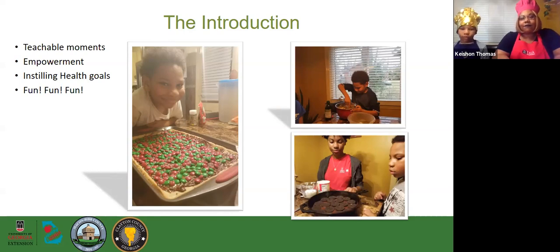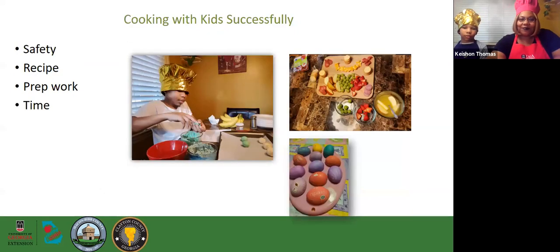It gives the child empowerment to make decisions and follow instructions, and also leadership. And it can also help to kind of undergird those health goals. It's one thing for us to say, eat your vegetables, eat your fruit, but it's another thing if the child is in the kitchen and they're actively engaged in the process and helping to prepare that meal, and they know that it's a healthy meal. And also, it's a lot of fun to be in the kitchen. I cannot tell you, with my older two children, all of the things that I have learned while we were hanging out in the kitchen cooking.